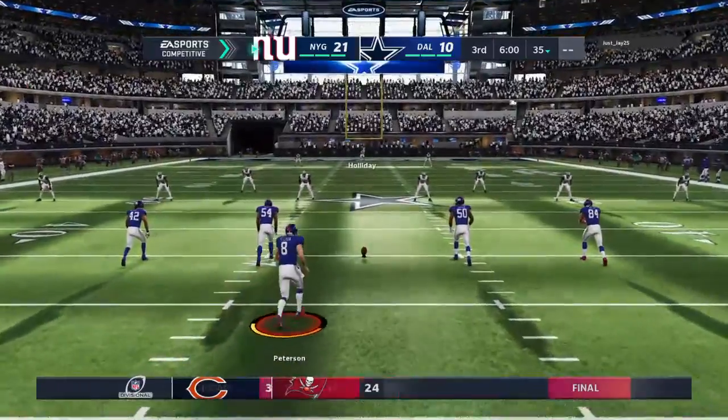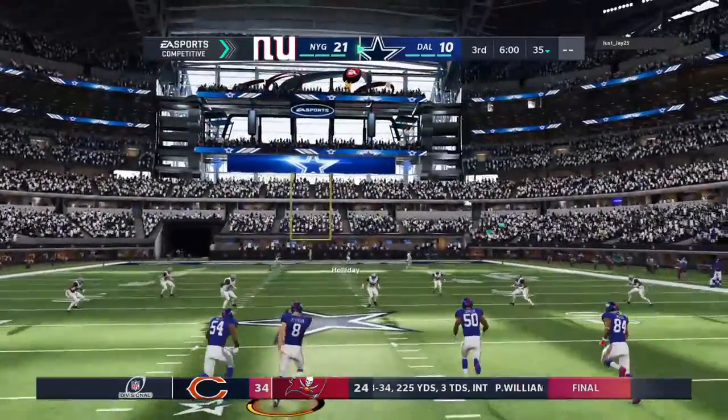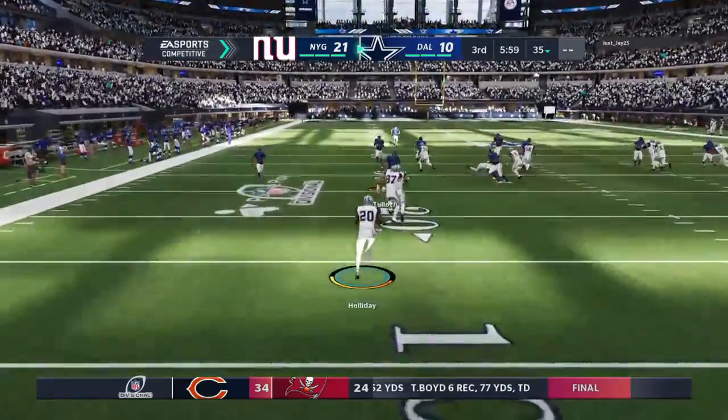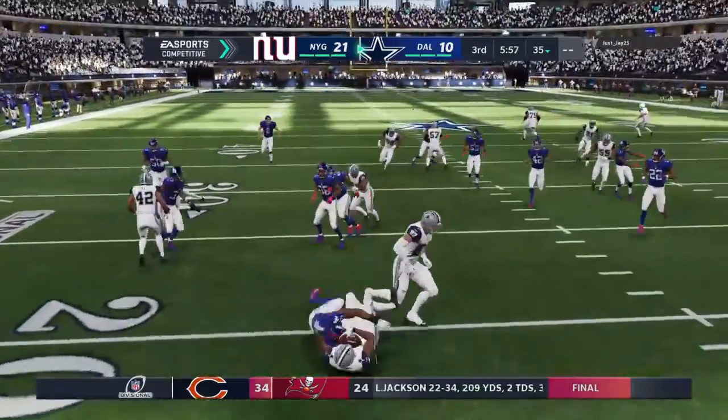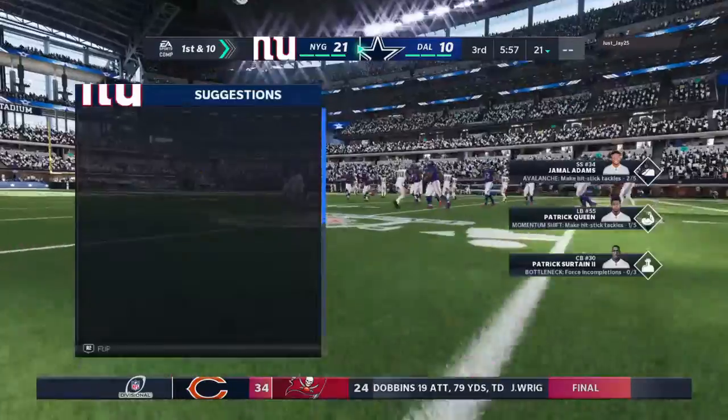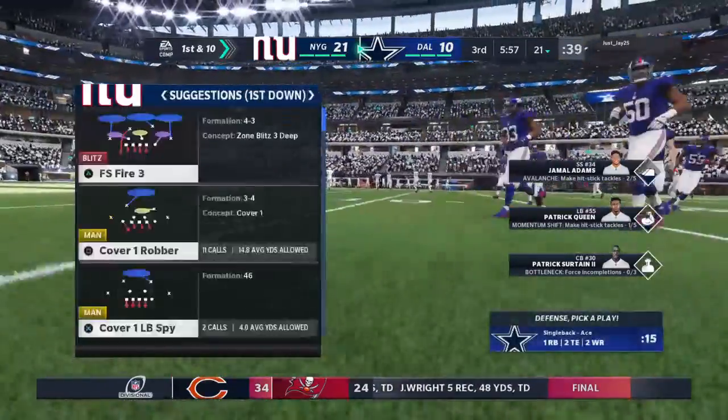A trip to the NFC title game hanging in the balance. Second half action back underway. From the 6. And he'll get it up across the 20 to the 21-yard line. At their own 21-yard line.